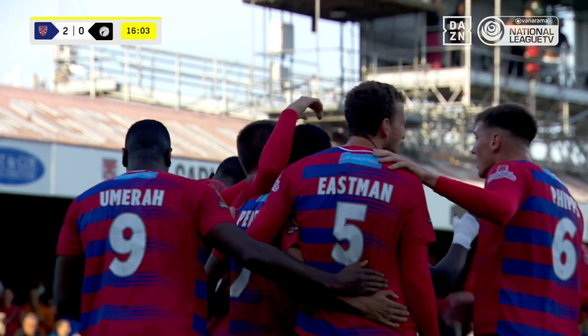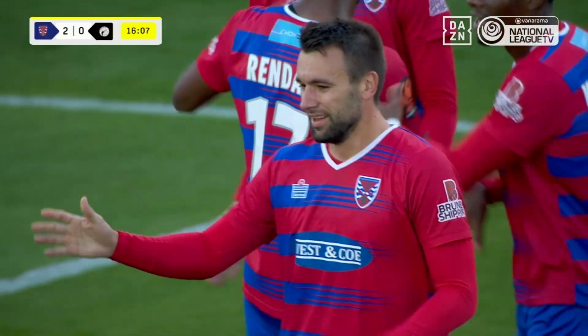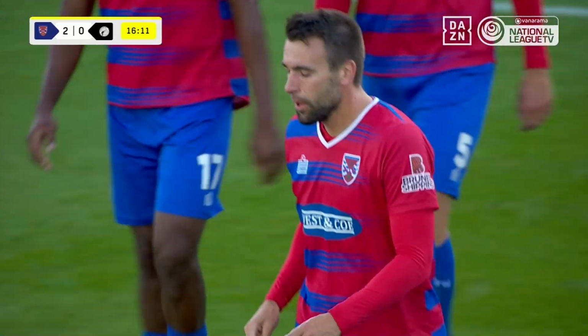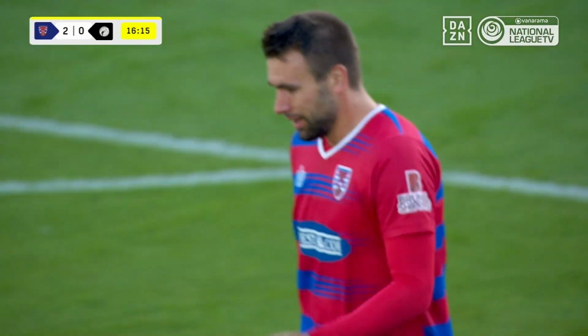It's unconventional, the finish, but my goodness, in this part of London, they'll take anything that comes their way right now just to keep momentum trending upwards. And with this start, that's exactly what the hosts are doing this evening.